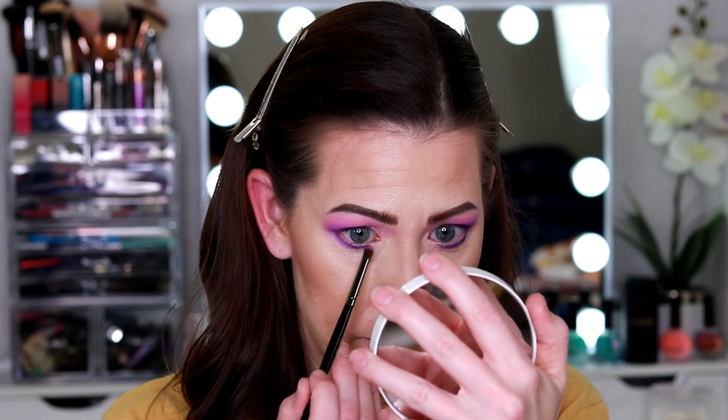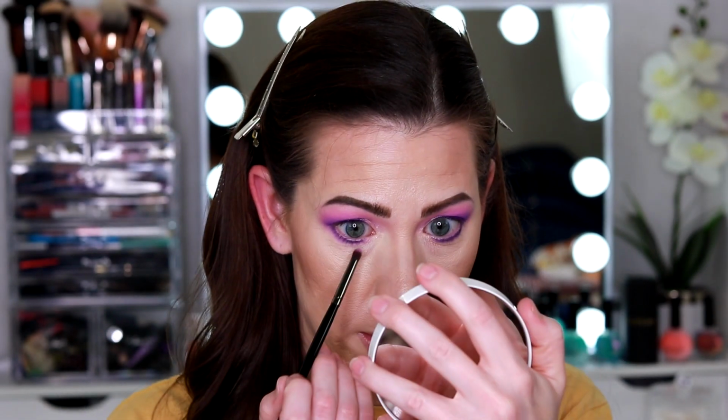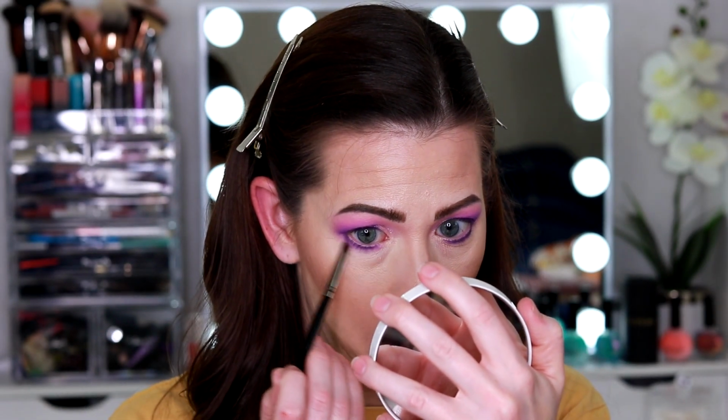Just to kind of bring everything full circle and try to hide some of this under eye because it looks horrendous with all that concealer under there. It looks rough. This is not the brush for it. We need a fluffier brush.